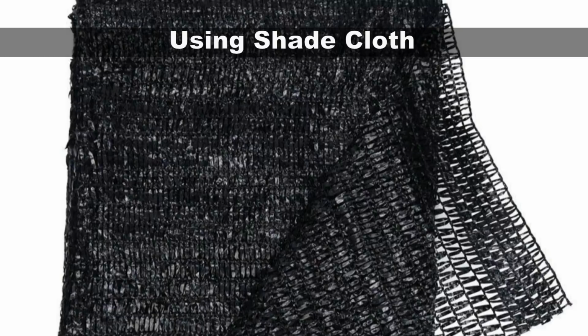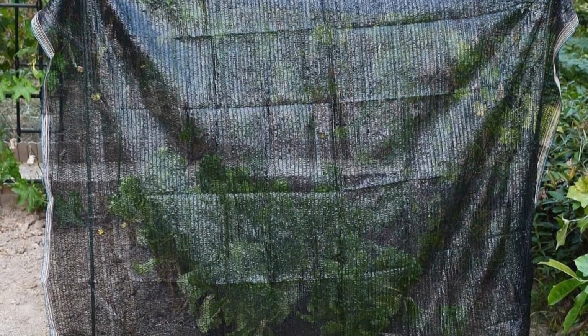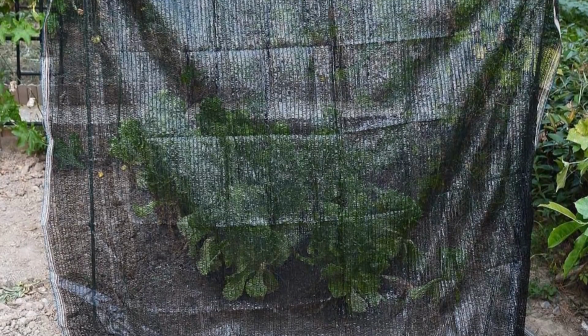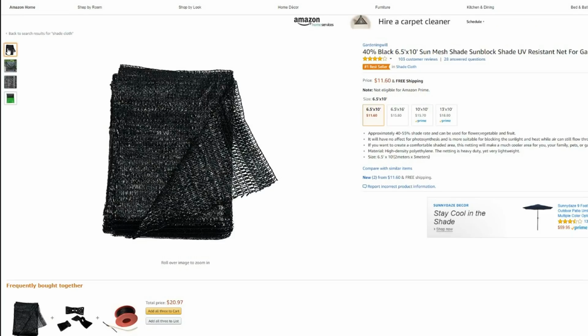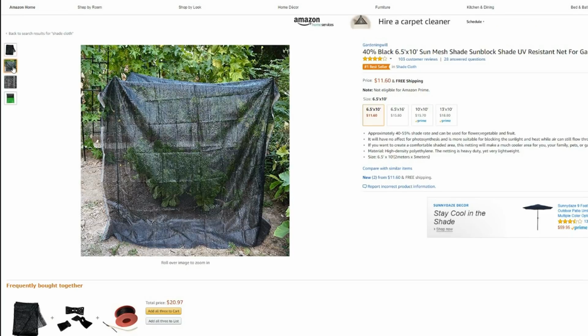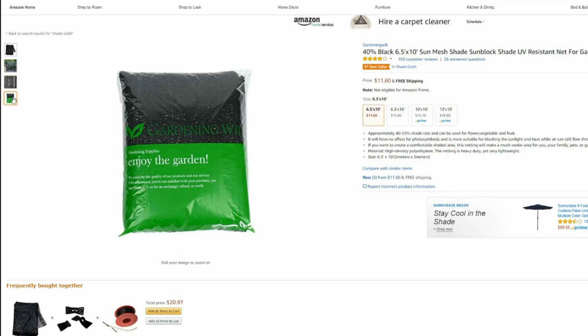Shade cloth can be used to protect your plants. This is a 40% shade cloth which blocks about 40% of sunlight, and I'll provide a link on Amazon for this product. Now, I don't use shade cloth because I have a bigger garden, and for me it would result in buying a lot of shade cloth, which is not really productive. I would be spending a lot of money, so I did not use the shade cloth for my garden.